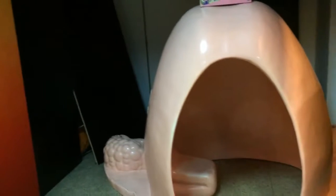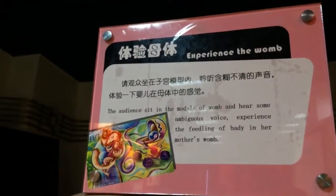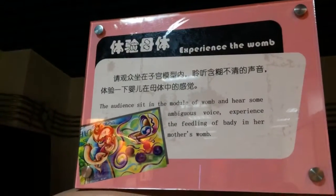Birthing. Is this the birth canal? Experience the womb. This is great. Sit in the module of a womb and hear the ambiguous voice and experience the mother feeding her baby.